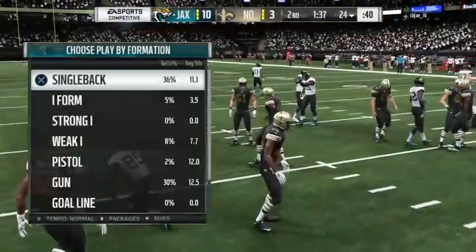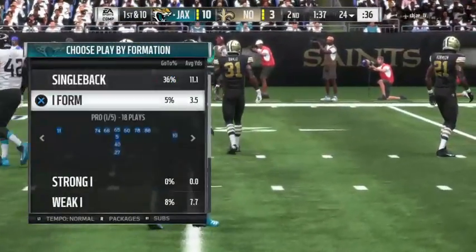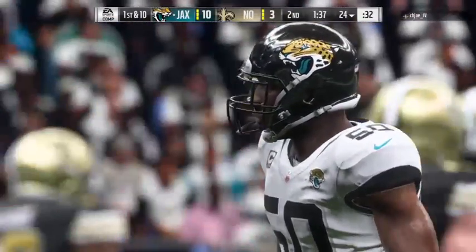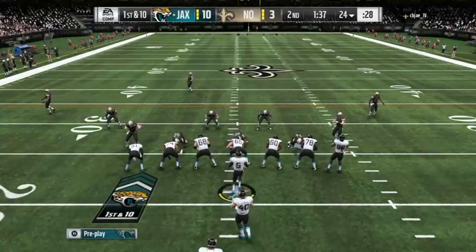A terrific return. 30 yards all in all. And the offense will take over with a new set of downs. The Jags offense now gets set and heads back onto the field. And for them, a touchdown their last go-around. Obviously, they'll be hoping to do that again.